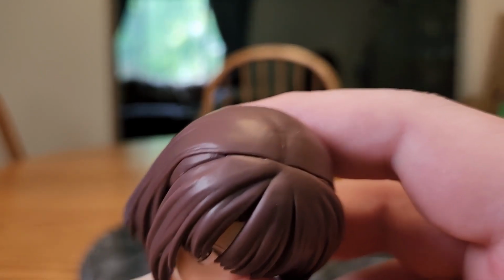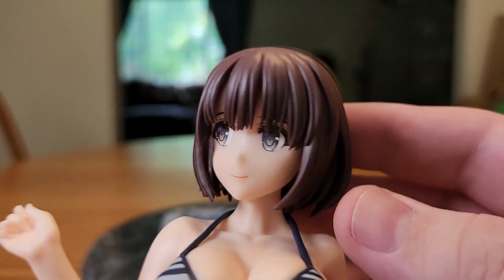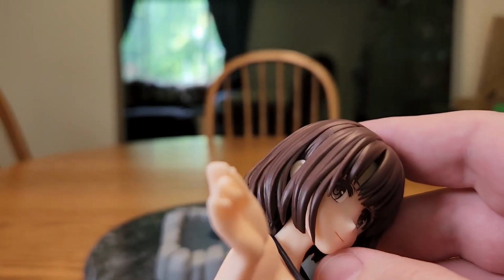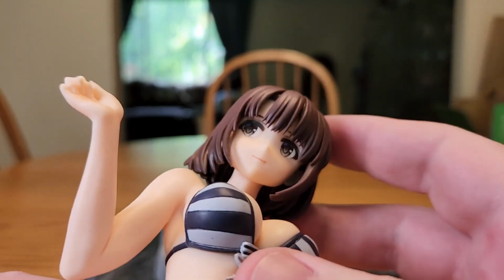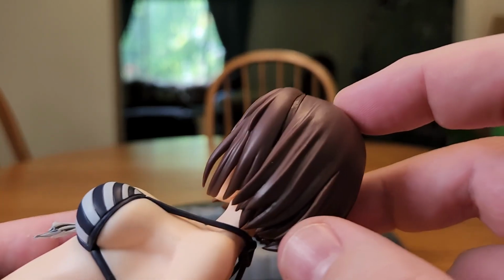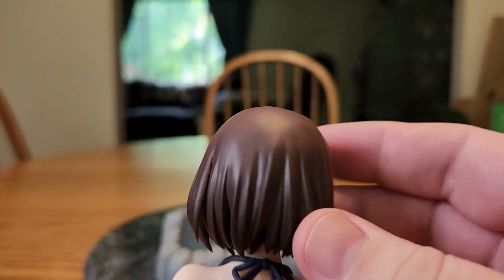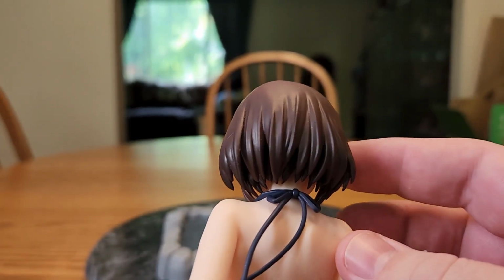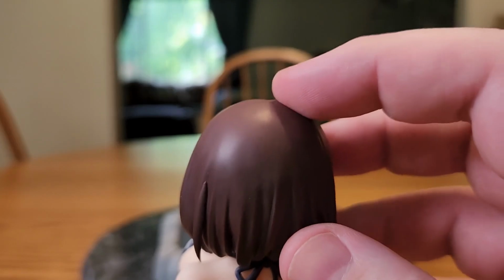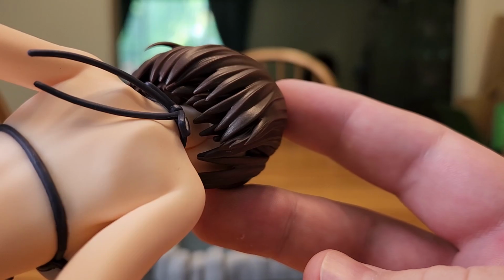It's not super refined or anything, but she's got lots of little strands in her bangs and on her side locks and everything. Hair is a little bit flexible, reasonably pointy, but not stabby sharp. This little extra piece is very flexible. Back of the head, got good details down at the tips, and the top is pretty smooth. If we look from the bottom, we do see there are a couple layers of hair.